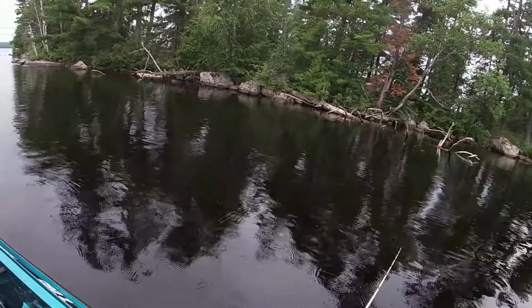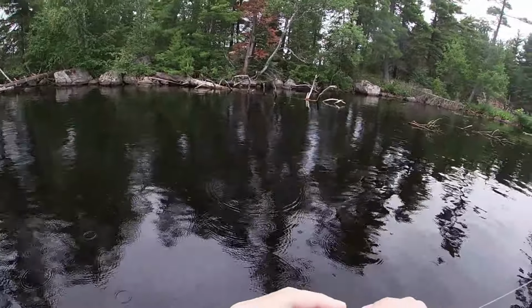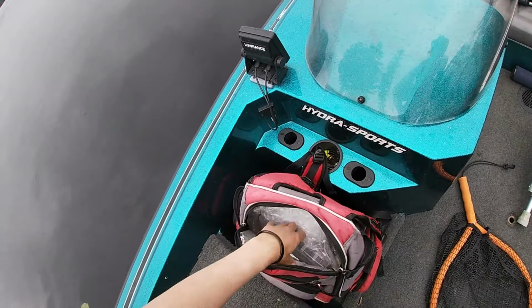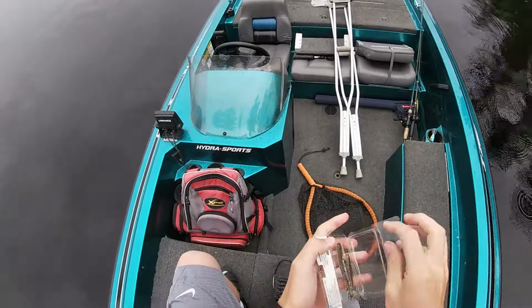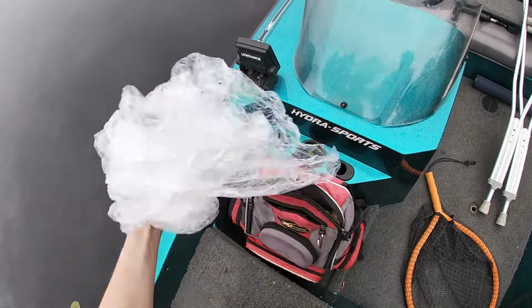Oh, that was a bite. Oh, he's there again. He just pulled it down. About ripped my swim bait in half. Might need another one. I'm not even gonna get the poncho on because it looks like it's gonna start to do a little raining.